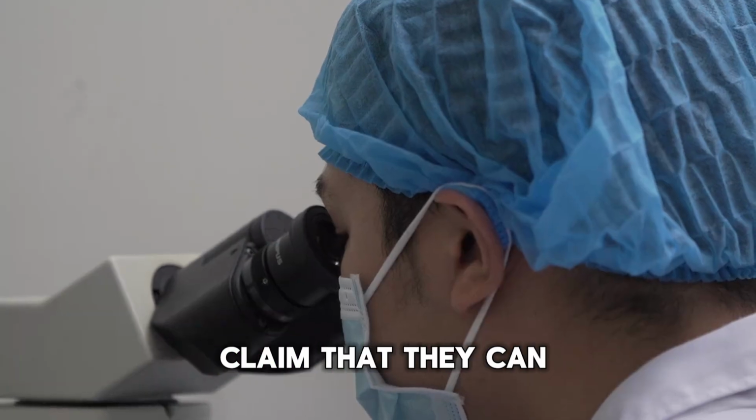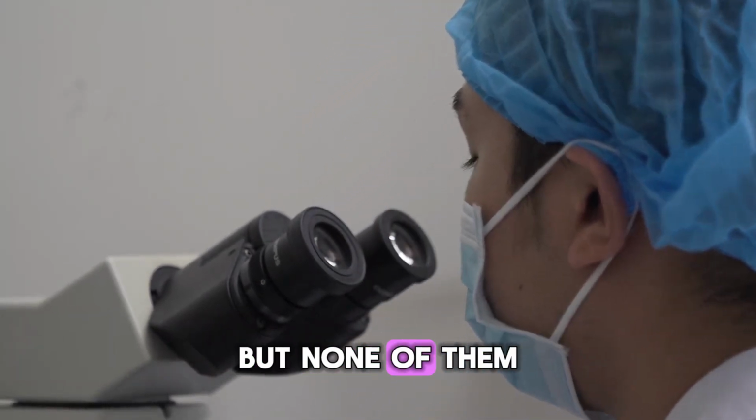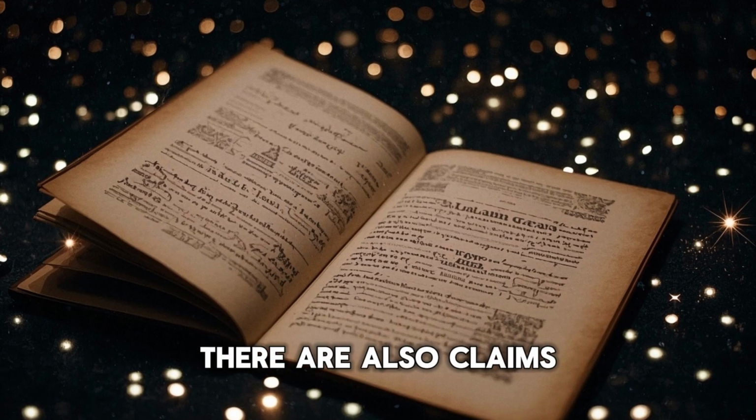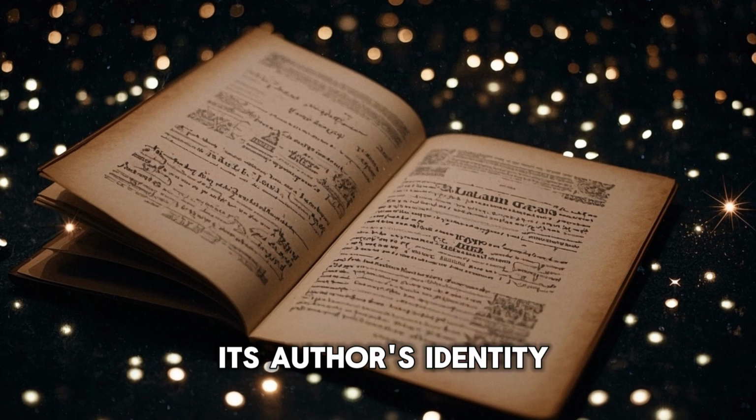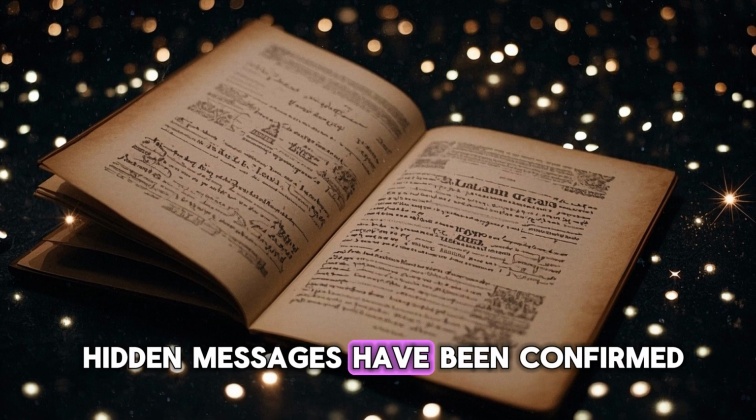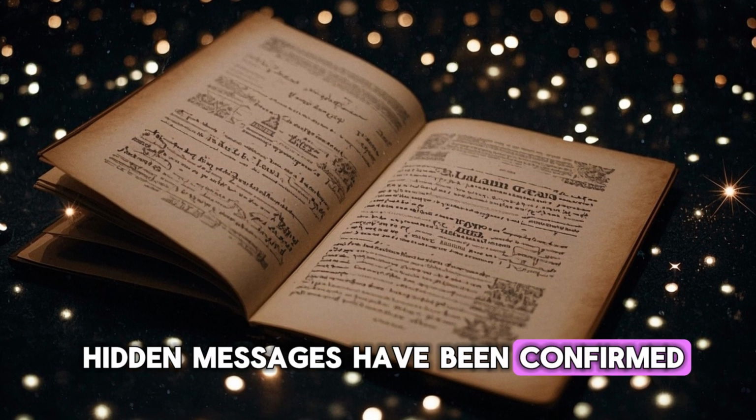There are people who claim that they can understand the book, but none of them agree with each other. There are also claims that the book contains hidden messages that reveal its author's identity, but so far no hidden messages have been confirmed.